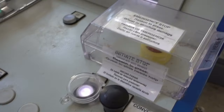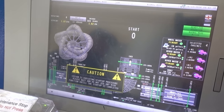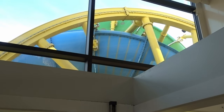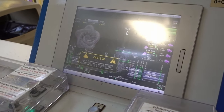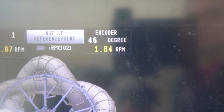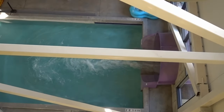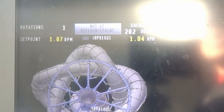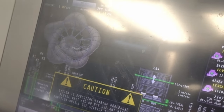Dual start buttons. And then that wireless panel enabled, that's your remote? Remote, yes. She's moving. She starts up fast. The encoder just reads out the degrees. Oh, and the pump start? Yep. What's the highest number of rotations you've seen? A little bit under 1,500.